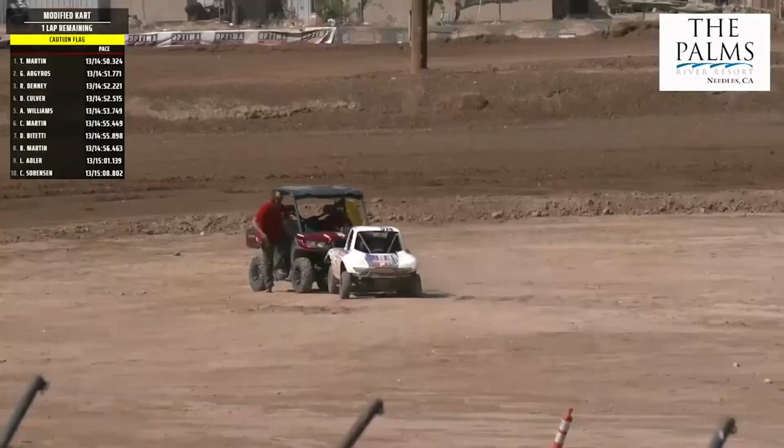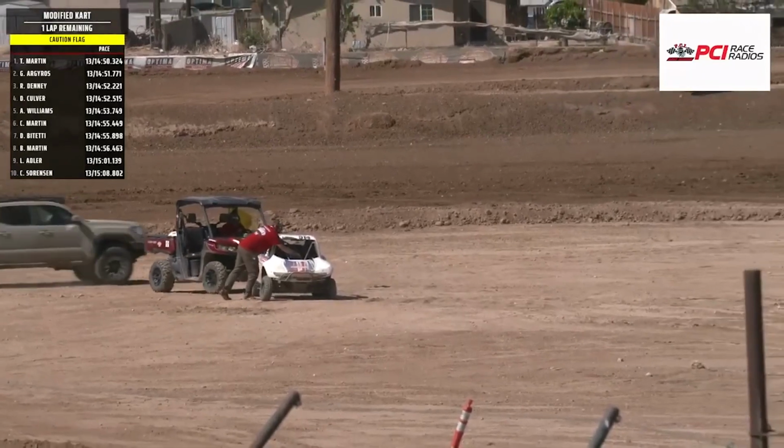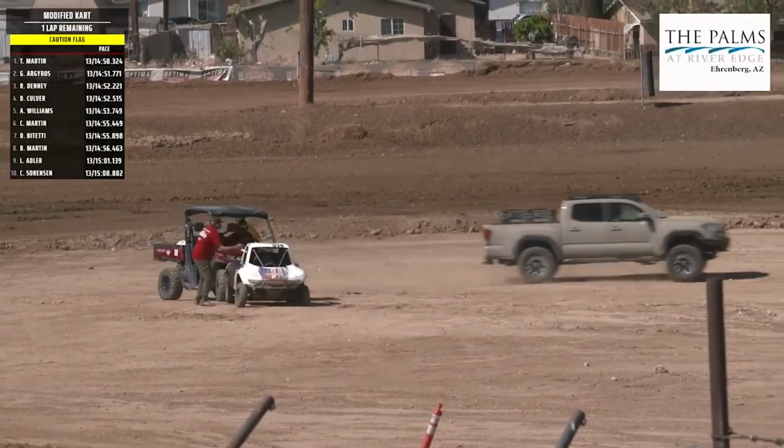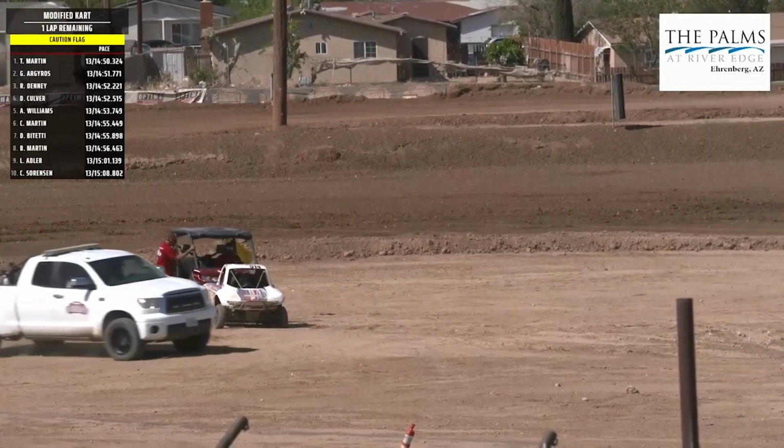Looks like it's going to be a green-white together, so it's a one-lap shootout. Oh. Well, that's going to make for some interesting racing. For one lap, not 2. One lap, yeah. Could get physical again.